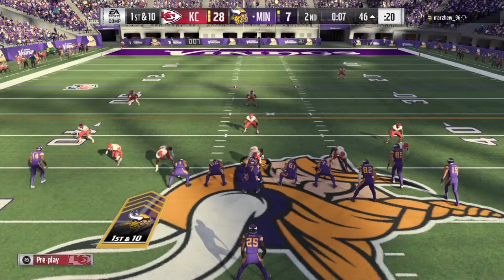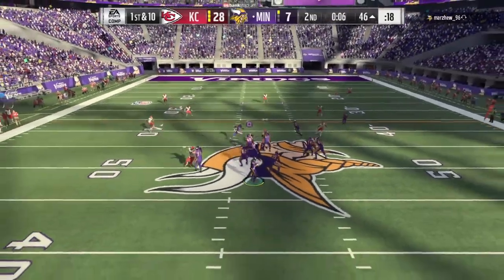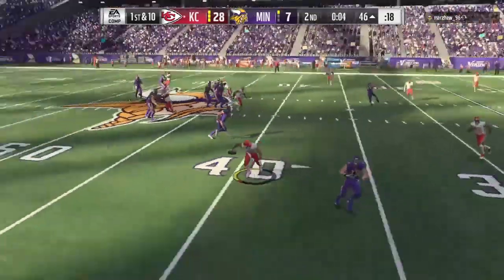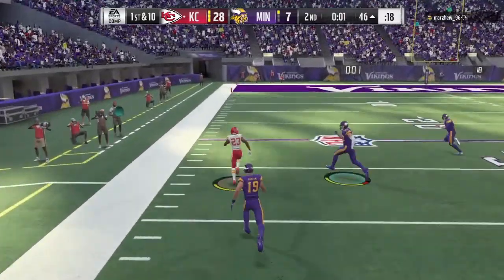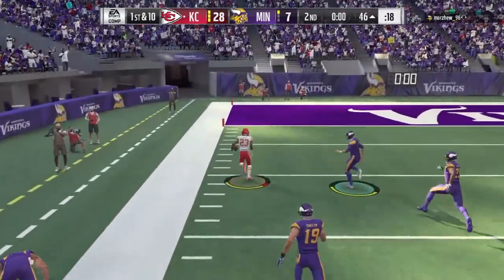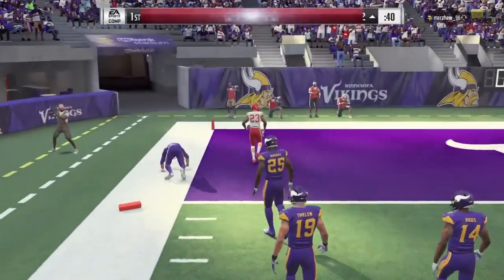Over. Leopard. Now a 1st down throw. Keenum. And he fires one that's intercepted. Picked off at the 40. Past the 20. And he will bring it back.